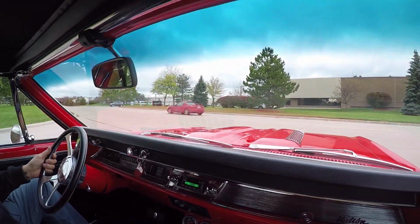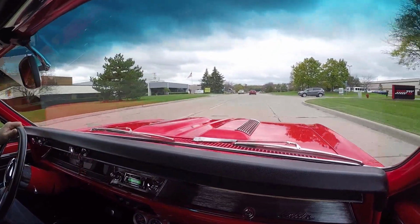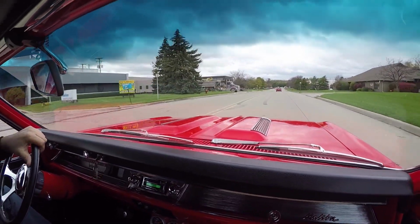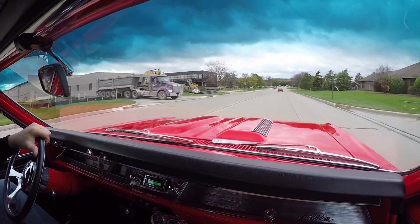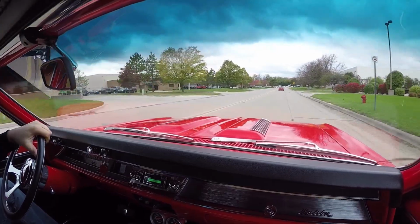Now, if you see Tom or I at a car show, we'd love to meet you. We try to get to all the big car shows all over the country so we can keep an eye on what's going on in the world. So if you see one of us, we'd love to meet you. Come on up, say hi.